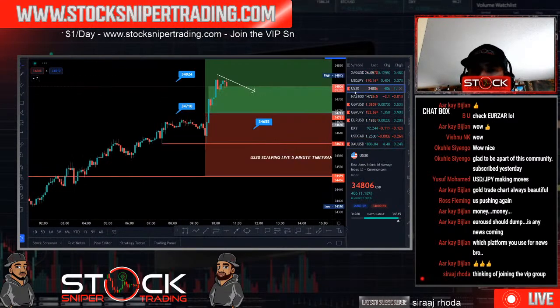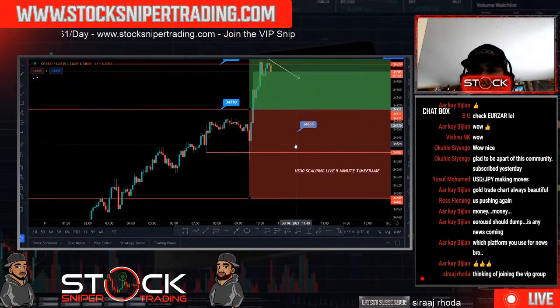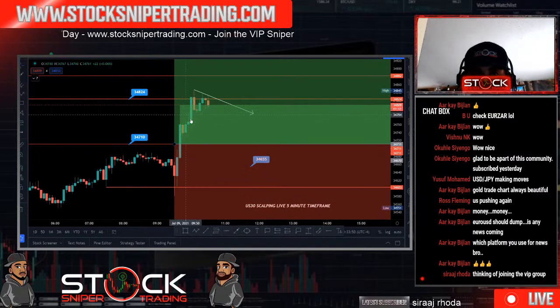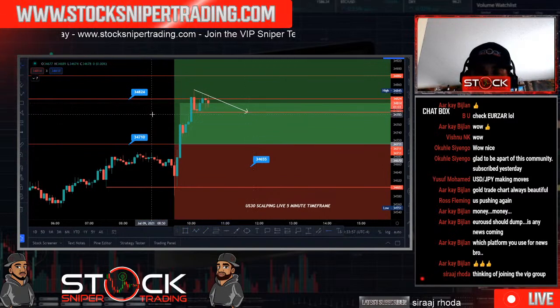US30, like I told you guys, I started to see a little bit of a downtrend forming here. But don't worry, we're going to hold some support right here. If it starts to break there, then it's potentially getting out of the trade.